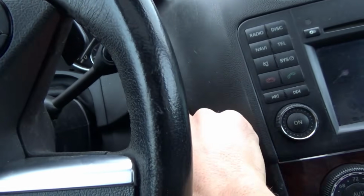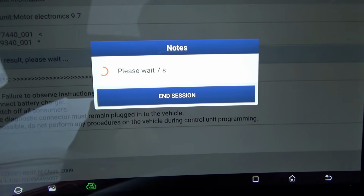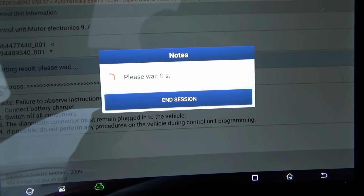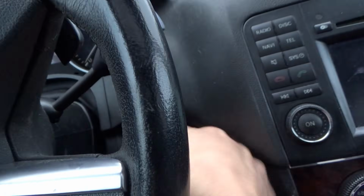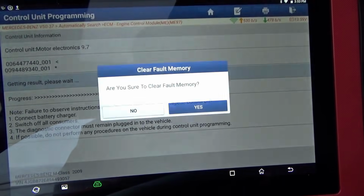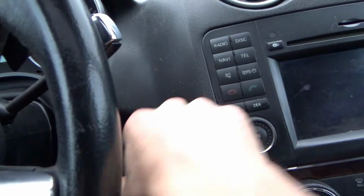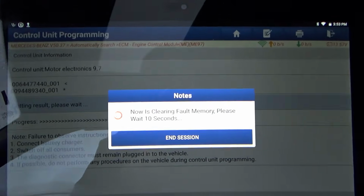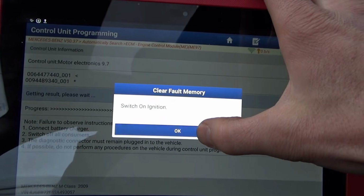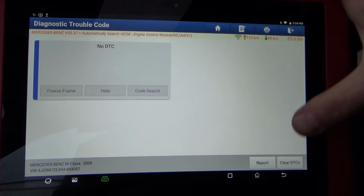Switch off ignition. Okay. Gotta wait 10 more seconds. Switch on ignition. You heard the fuel pump run, that's a good sign. Control module reset. Are you sure you want to clear fault memory? Yes. Switch off ignition. Okay. 10 more seconds. Switch on ignition. Okay. Fault memory completed. No DTCs.